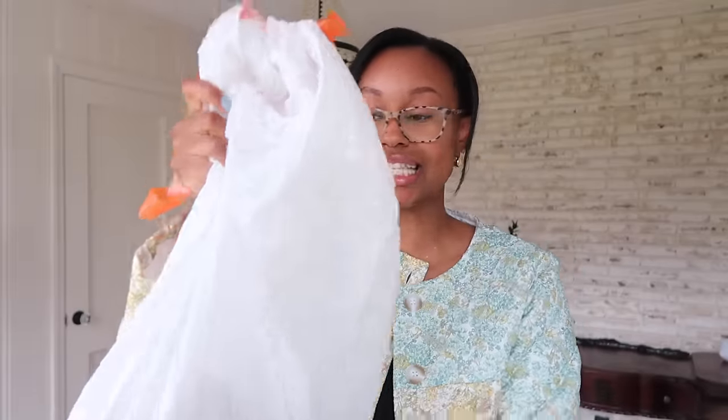First things first, we have to go ahead and put the curtains up in this room because we've been exposed for a few weeks in here now since I took off the peel, and I'm ready to get a little bit more privacy. So my mom actually custom cut some curtains for this room, and I am so thankful.